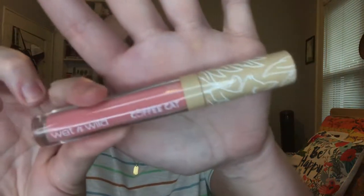Then the very last step is my lip Coffee Cat gloss from Wet n Wild. It looks really pretty. It definitely smells like coffee. It smells really good. Okay. So that is going to be my makeup for today, and I will definitely report back and let you guys know how all the new stuff is working.